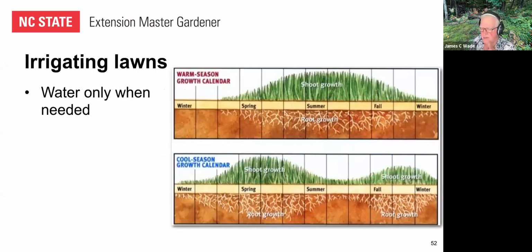This is one of my favorite graphs. And the reason is because most people in the mountains assume that the dead looking grass at this time of the year, in the summer, is because of the lack of water. So you see irrigation systems put a lot of water on grasses to try to green them up. It's just the natural tendency of cool season grasses to be less vigorous during the summer.